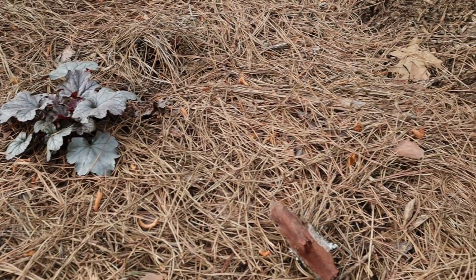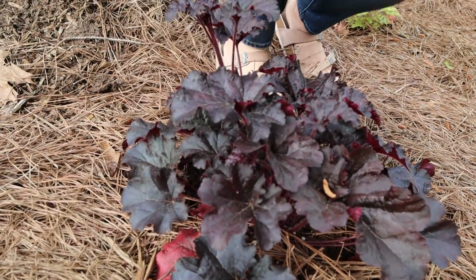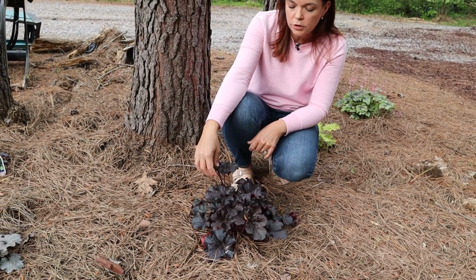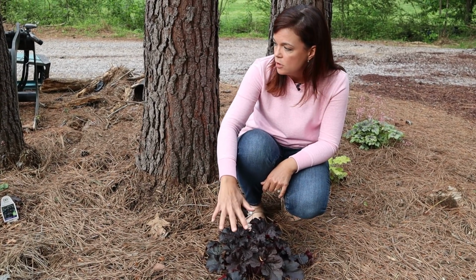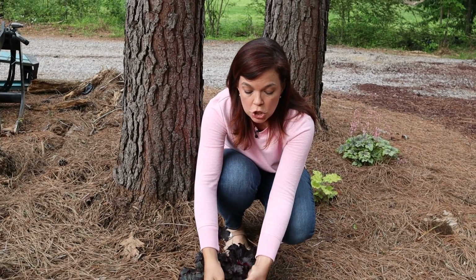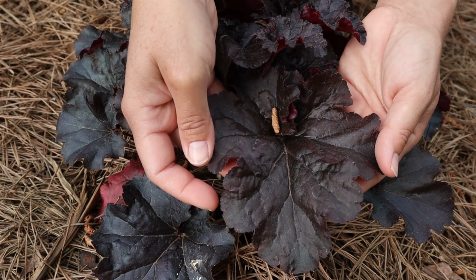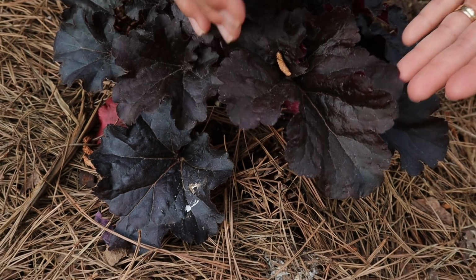Now, moving next door, here is a new euchera from Proven Winners and Walters. This is the first one of a brand new series from Proven Winners, the Dressed Up series. This is Evening Gown. If you notice, compared to Black Pearl, it has huge, massive leaves. The presence is just huge. It's a deeper, richer color, but the sheer size of these leaves is what really sets it apart.